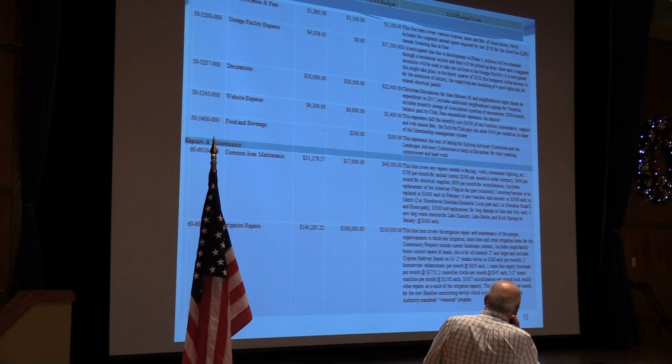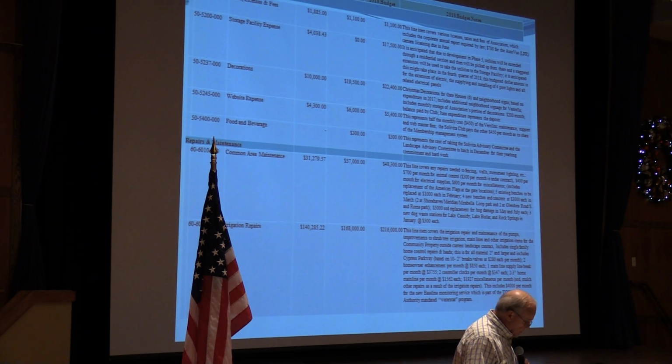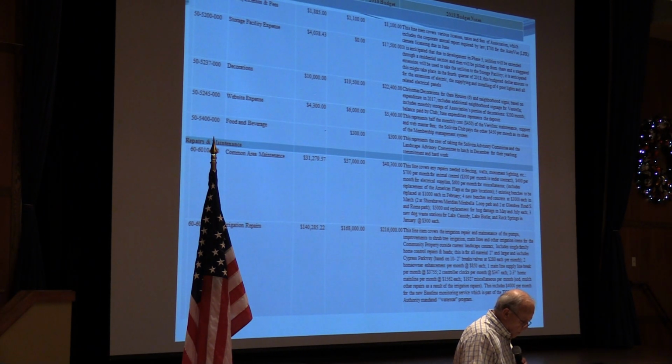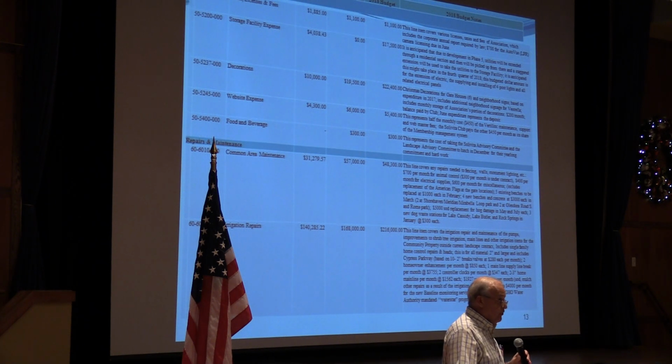Under storage facility expense, the second item at the top is tied to the increase. Once phase 5 gets a little further developed by AV Homes, there is a cul-de-sac road that is near the facility, and the utilities will be able to be extended at that point. The first step will be to extend the electric from that location to the storage facility. We're hoping that this will take place in the fourth quarter. This is for the extension of the electric, the supplying and installing of 4 post lights, and all related electrical panels necessary in order to accomplish that.